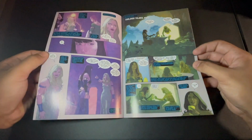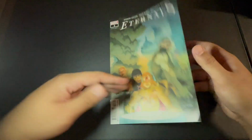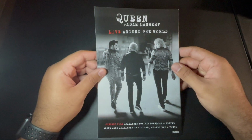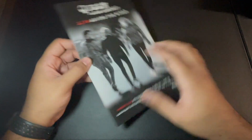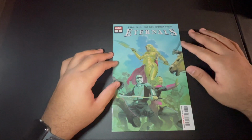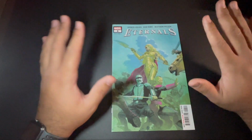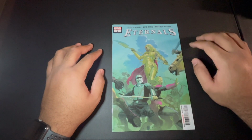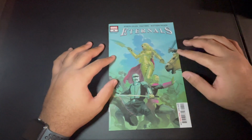Popping in here. It's definitely one of those newer comics. I don't know how to explain it, but the glossier pages, and then on the back, Queen Adam Lambert. So it's kind of timely or timeless, I should say. This issue also has really cool art. Gets deeper into the story. I don't want to show you the story because I don't want to spoil it myself, and I also just kind of want to get the video moving along here.